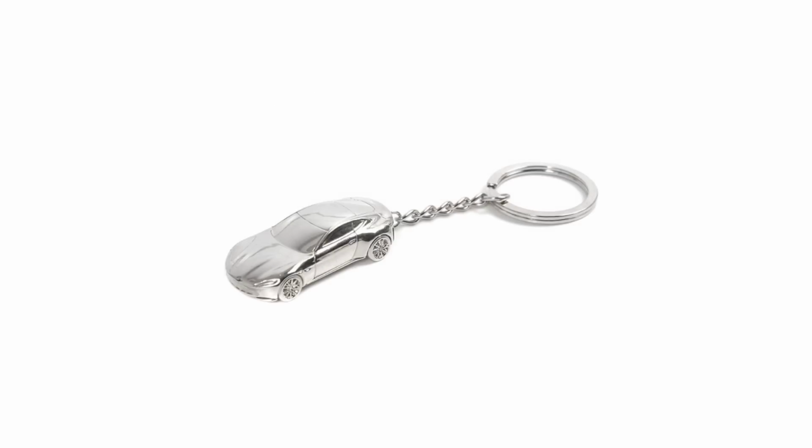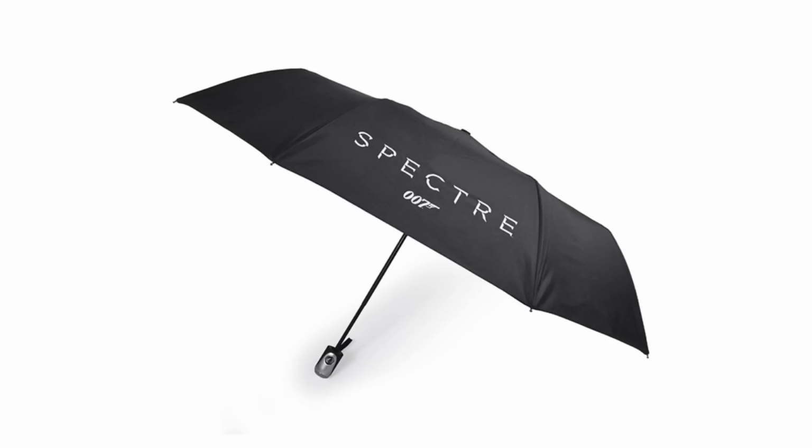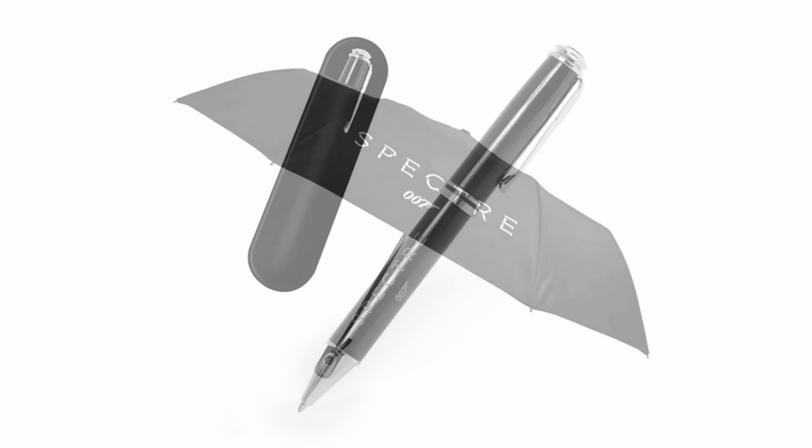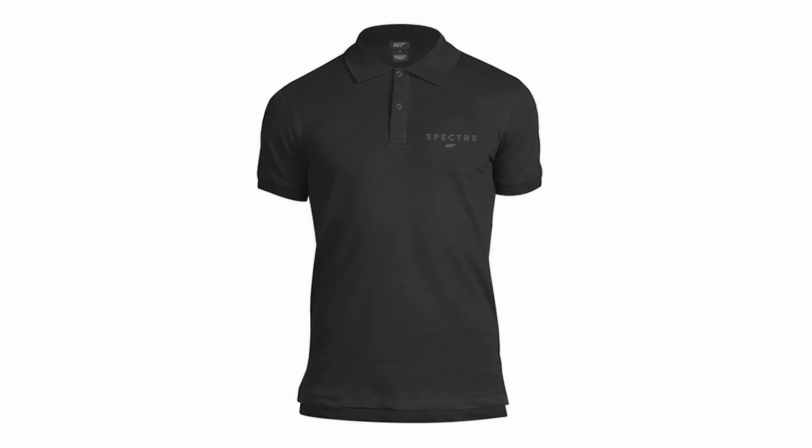Some more affordable collectibles from the site include DB10 and Jaguar CX75 keyrings, delivered in a nice presentation box. These are priced at £13 each. A Spectre notebook is available for £10, with the logo embossed on the front and pages watermarked throughout. There's a Spectre cap, an umbrella, both priced at £10, ballpoint pen for a fiver, and polo shirt for £12.